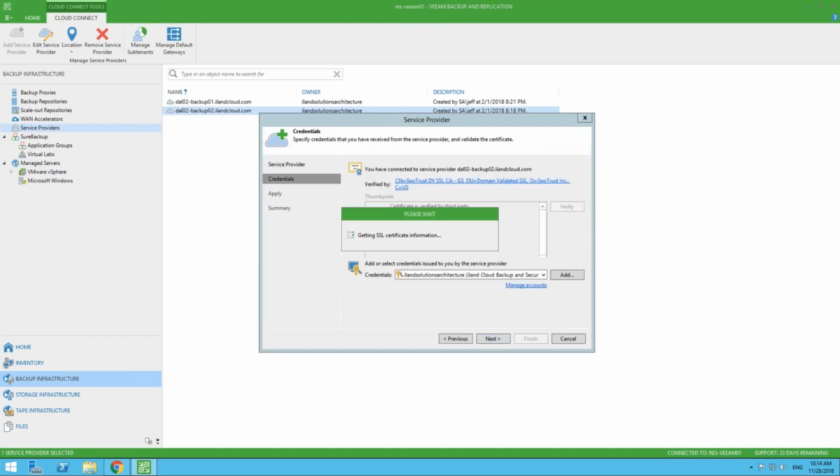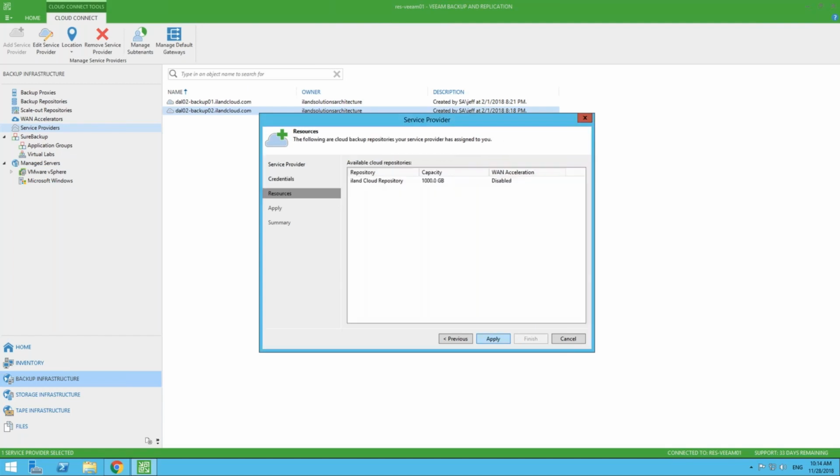The only other step to this, to connect to the service provider, is to add the credentials that are provided by iland again. This will be simply a username and password, and there will be a certificate to verify that the service provider is authentic and verified by the third party as well. Simply with that, we click Apply. This establishes the connection to the service provider and verifies that you have access to the repository that you've signed up for from the iland representative that you're speaking to.